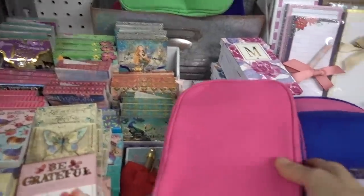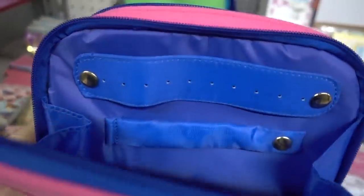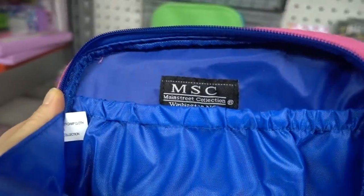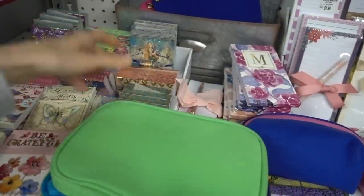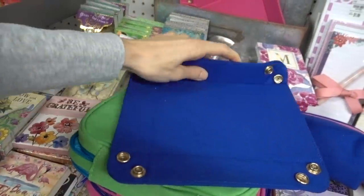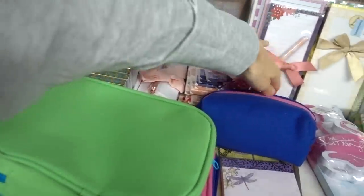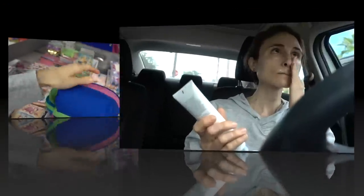Oh, is this a pen bag? A little jewelry bag for traveling. That's pretty nice. You can snap in like your bracelets and necklaces there. And then it's got these on the other side. You can put your earrings in. That's really nice. MSC Main Street Collection. They have it in pink and green. And then what is this? I'm not entirely sure. I guess that turns into a little dish. And here's just a little zippy pouch. Very nice. I've never seen these before.